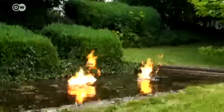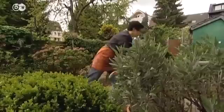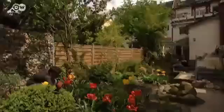Special effects, more commonly found in films and concerts, help transform gardens into something unexpected. They are the creations of this woman, Judith Mann. The 41-year-old architect long worked as a pyrotechnician, creating firework displays. Now she's making special effects available for ordinary gardens.